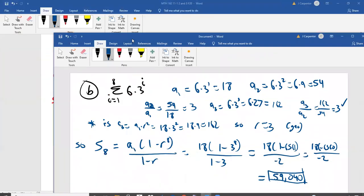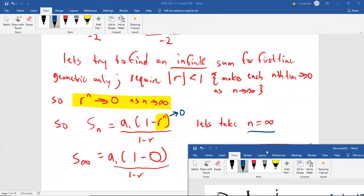Sorry for the little scribbling there. You can't see most of it anyways. Nothing else changes. The first term doesn't change. The r doesn't change. It's not the r going to 0. It's r to the n going to 0. The r is still just that r, that 0.5 or whatever number it might be.